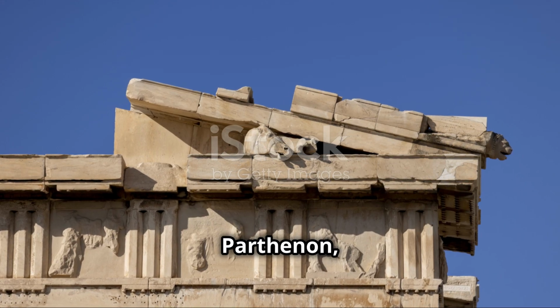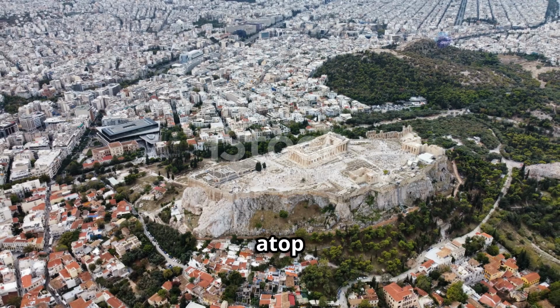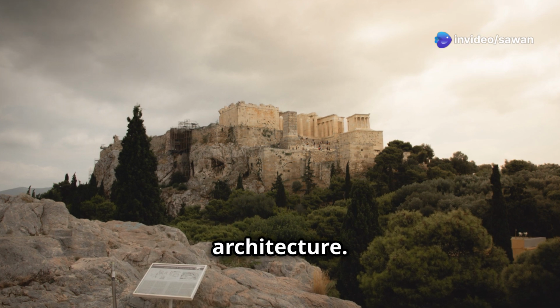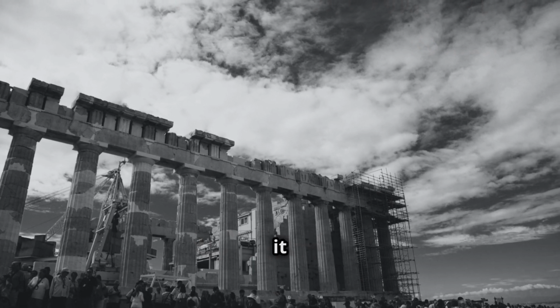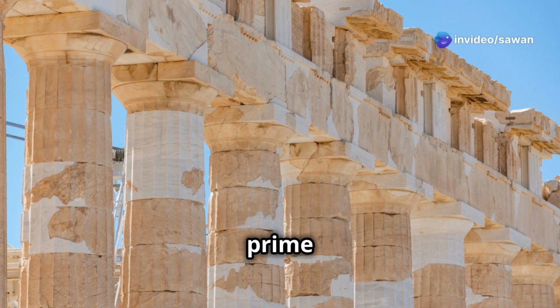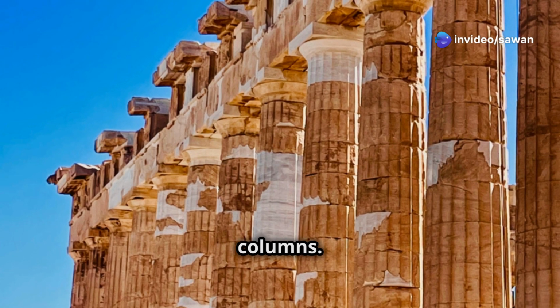Speaking of the Parthenon, let's take a closer look at this iconic temple. Perched atop the Acropolis in Athens, the Parthenon is like the poster child of Greek architecture. Dedicated to Athena, the goddess of wisdom and the city's patron, it was built in the 5th century BCE during the Golden Age of Athens. The Parthenon is a prime example of a peripteral temple with its imposing Doric columns.